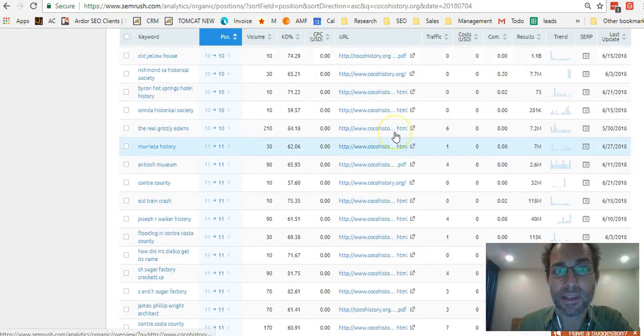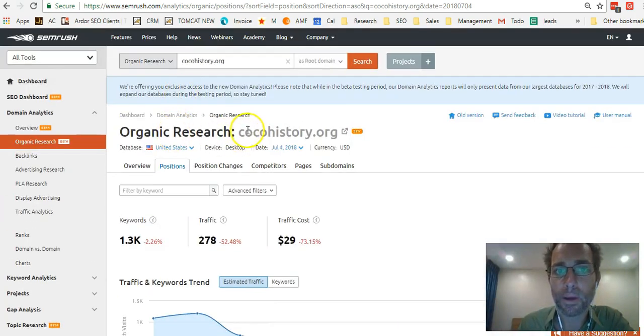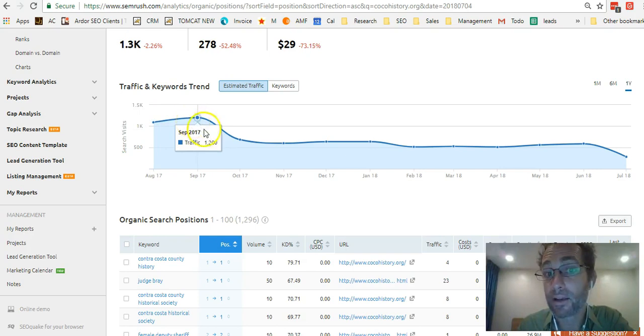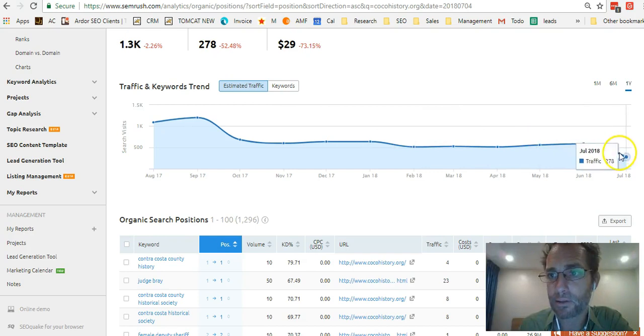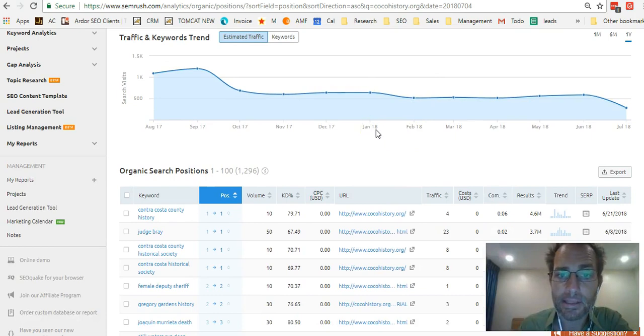So another thing that we can look at is how you're actually ranking. So this is your website. You can see here over the last year, about a year ago, you had around 1,000 visitors a month, 1,100, peaked in September at 1,200, and then have actually been on a downward trend ever since then, with the last month looking really, really not very great. So I'd certainly look at what has been happening here, why you've been going down in the rankings.